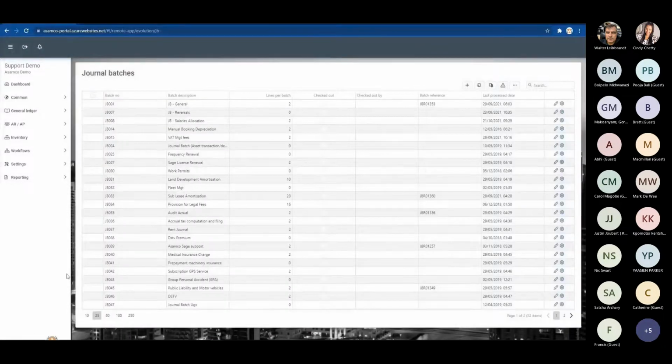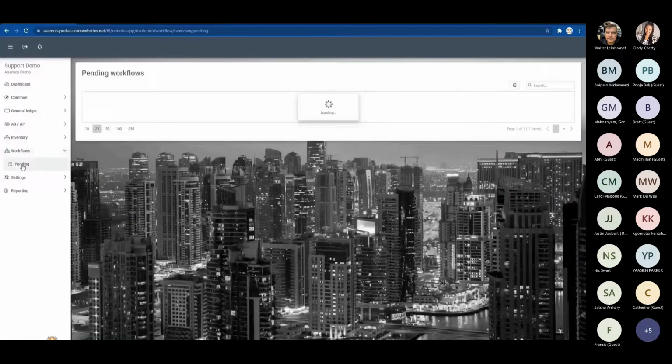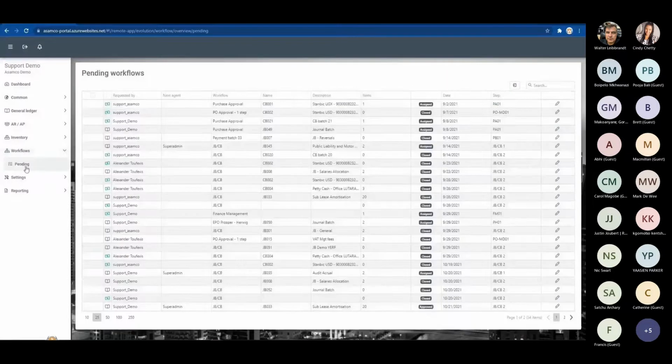To view and submit your pending cashbook or journal batches, click on the Workflows button in your left tree menu, then click on Pending. You will then see the following Pending Workflows screen with all your saved cashbook and journal batches.